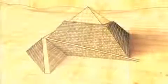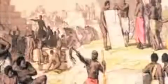We will never find evidence about this ramp around the pyramid. Everyone has his own theory, but we really cannot decide 100% how it really looked like.